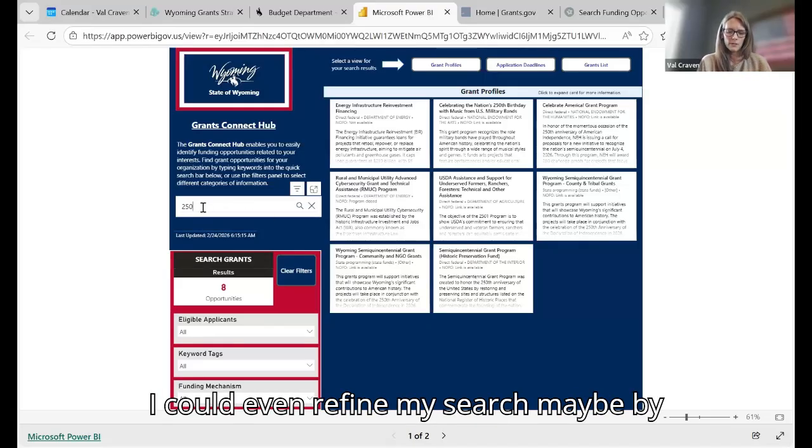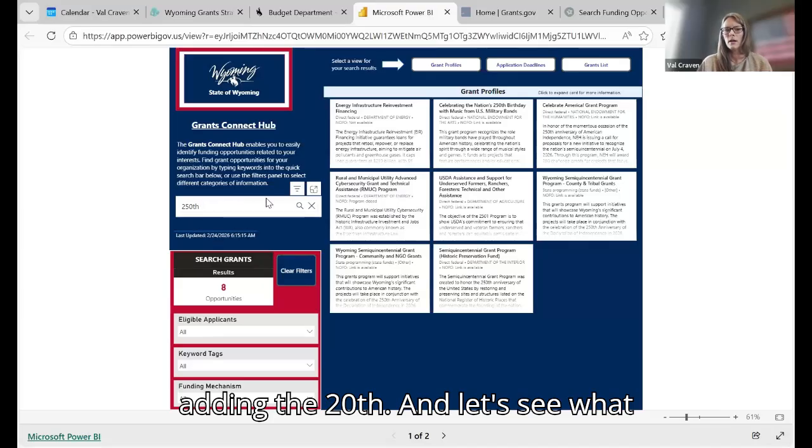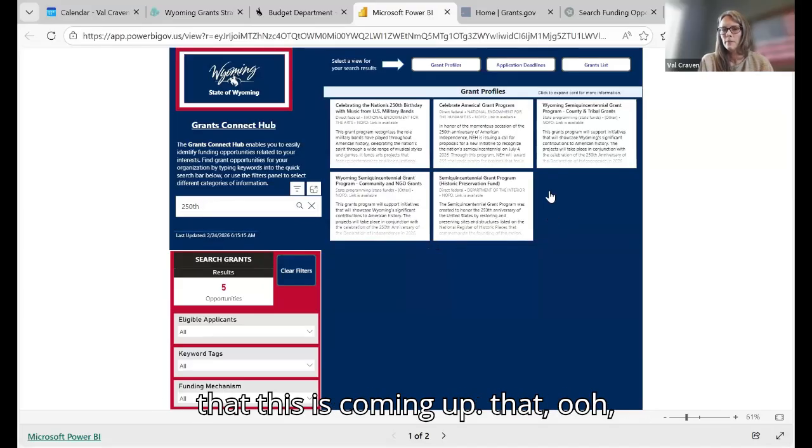So this might be a pretty good search term. I could even refine my search maybe by adding 20th, and let's see what happens, because I can notice the way that this is coming up.